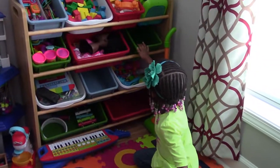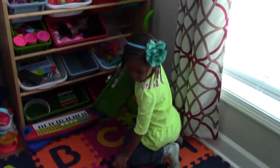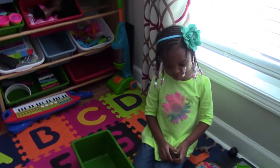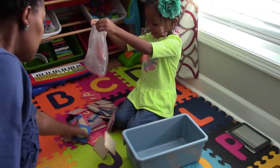Okay, we'll probably get the green bin. There you go. Lift it up and out. That's how we do it. All right. Up and out. You want me to pour it out? Go ahead and dump it out. We're gonna try our best for you.